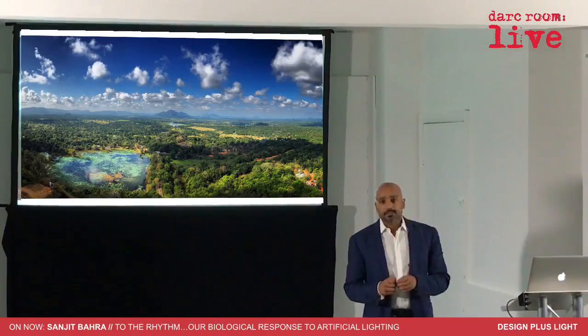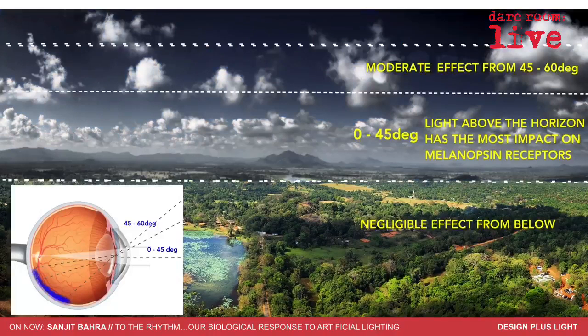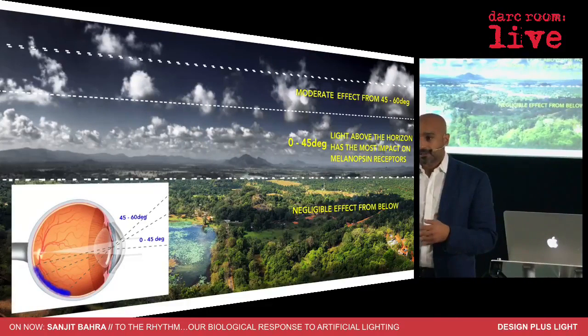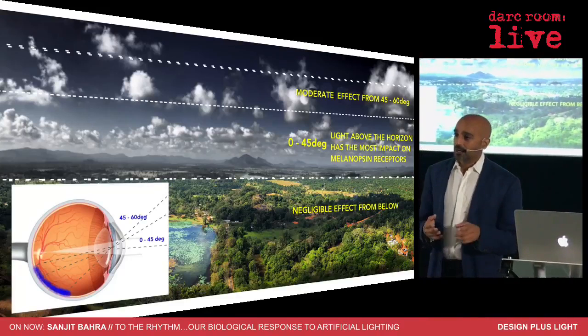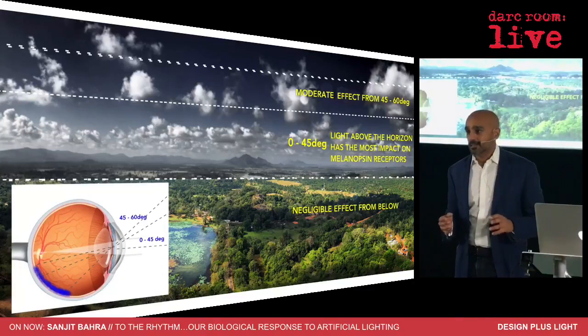But further investigating these melanopsin receptors, we're finding that they're actually not evenly distributed around the retina. And this starts bringing in a spatial distribution quality to lighting. Research has now found that the melanopsin receptors are predominantly located at the lower perimeter of the eye, which means that they're most responsive to light coming from above the horizon. That means that we have evolved so that our melanopsin receptors are particularly positioned so that we are most responsive to daylight above the horizon as we go about our natural business. Which means in artificial environments, where the majority of our lighting is overhead, our melanopsin receptors are continually being stimulated.